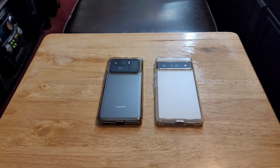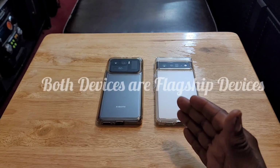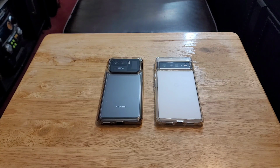All right. First thing is both devices were released in 2021. Both are flagship devices, top tier flagship devices, the best of the best.